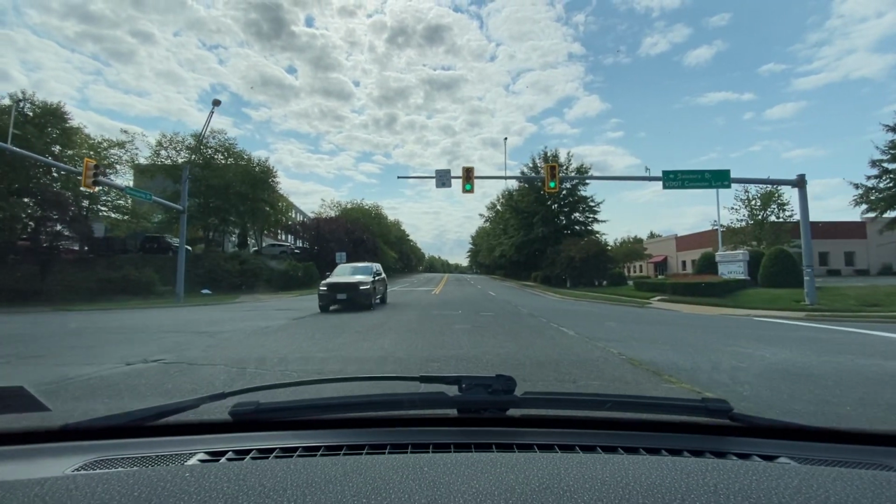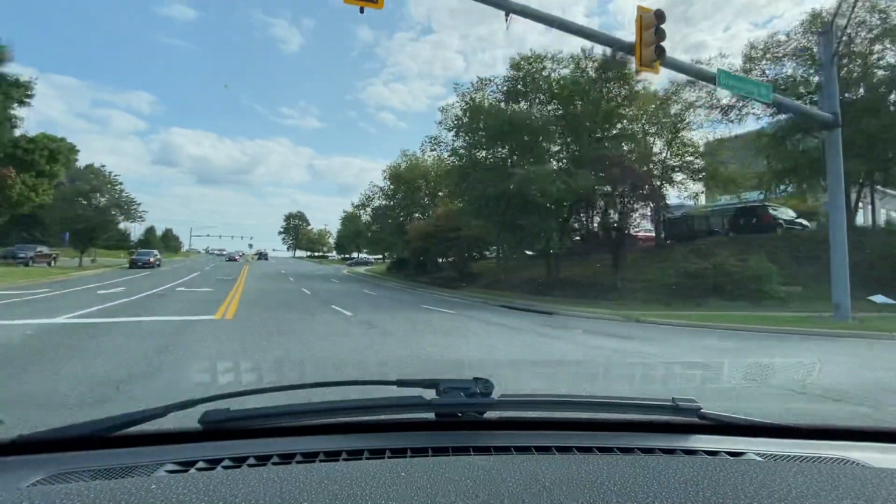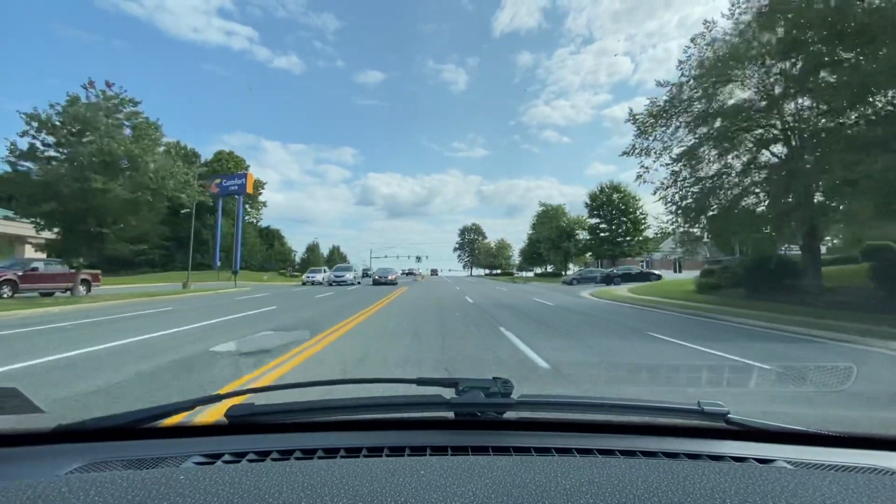It's 73 degrees outside. It's not too sunny. The clouds are blocking the sun. It's partially cloudy. It's a nice day. It's pretty nice out.